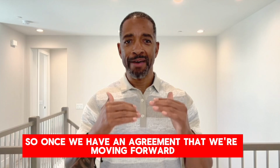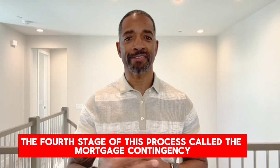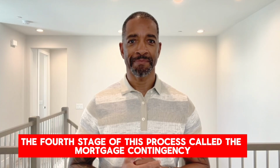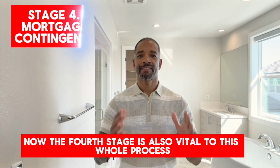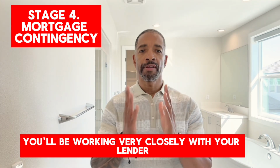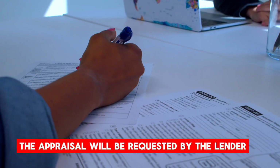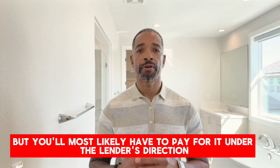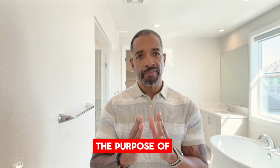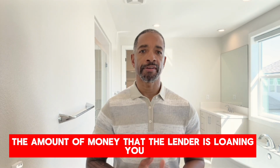So once we have an agreement that we're moving forward, we're on to the fourth stage of this process called the mortgage contingency. Now, the fourth stage is also vital to this whole process. You'll be working very closely with your lender, getting them the documentation and preparing to have the home appraised by an appraiser. The appraisal will be requested by the lender, but you'll most likely have to pay for it under the lender's direction. The purpose of the appraisal is to guarantee that the property is worth the amount of money that the lender is loaning you.